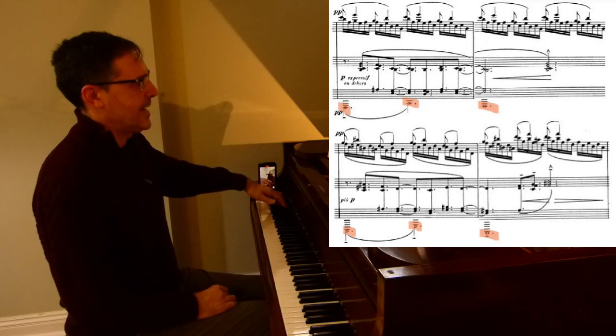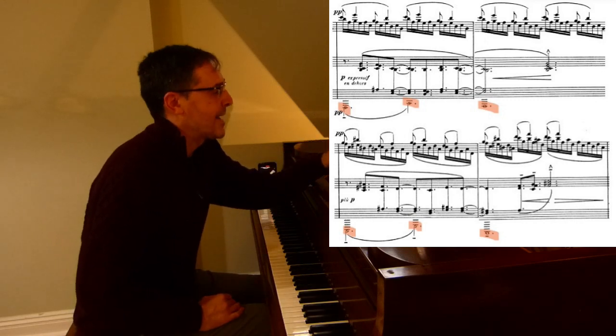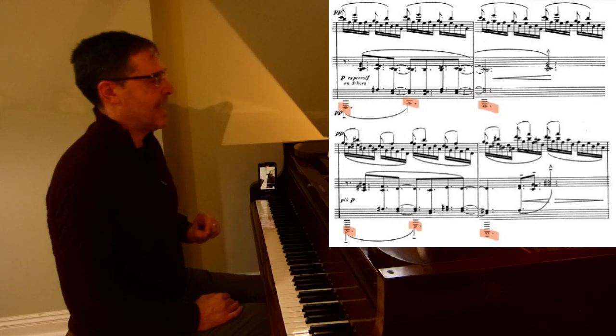So let's practice that alone. And notice that Debussy marks them pianissimo, but with a flat accent.